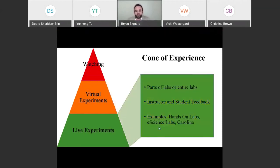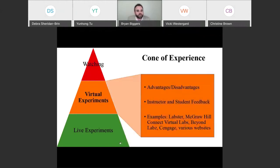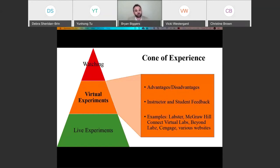There's a lot to like with virtual experiments because they're interactive and they mirror the video games that students are playing. But there's also a lot to consider, including that there could be costs for students, and faculty and students prefer graphics, which is consistent with other multimedia research. I'm sorry, they prefer real pictures instead of graphics, which is consistent with other multimedia research.